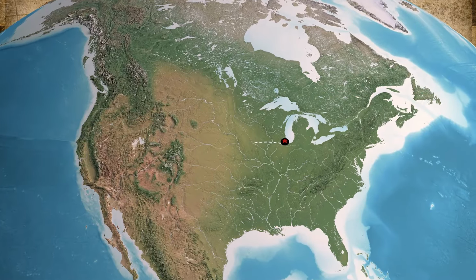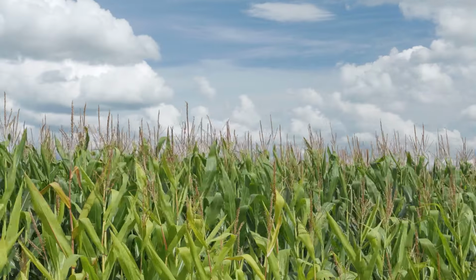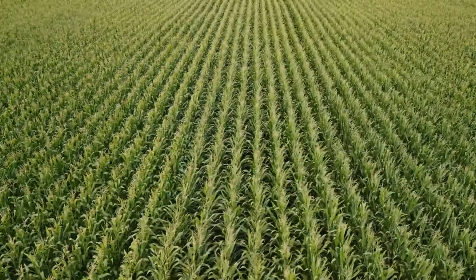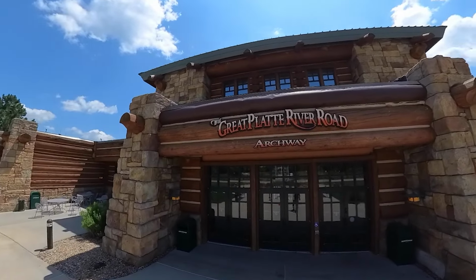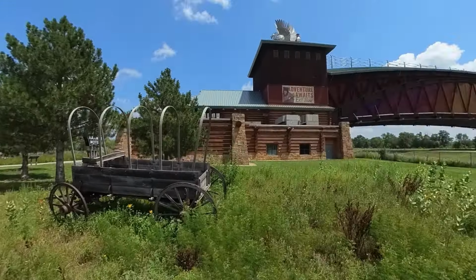Picture this, you're driving westward down I-80 through the great state of Nebraska, and you're thinking to yourself, this is too much corn. No people, no buildings, it's all just corn. Except wait, what's that? It's the Great Platte River Road Archway. This museum is an absolute gem. It tells the story of westward travel from the days of covered wagons to station wagons.